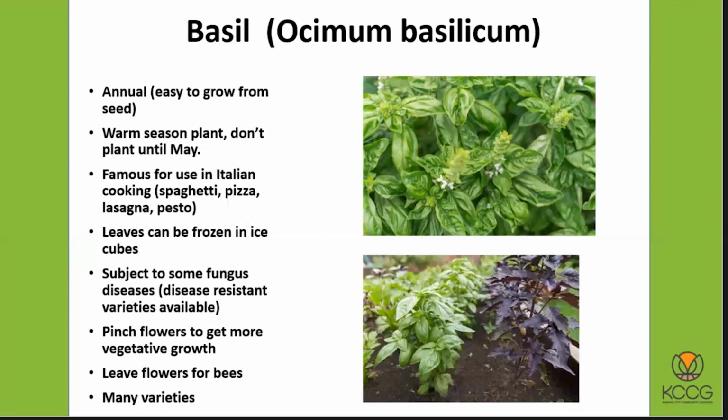It does get some fungus diseases. If you ever buy plants from a greenhouse and you see little black spots on the leaves, that's because it's really hard to grow basil in the greenhouse, since it's so humid in there, without getting fungus disease on it. So you might be better off just trying to grow your own. Here at community gardens, there are some special varieties that are resistant to those fungus diseases, so we order special seeds. It doesn't happen so much. If the plant looks green and has no spots on it, it'll probably be fine once you get it outside.